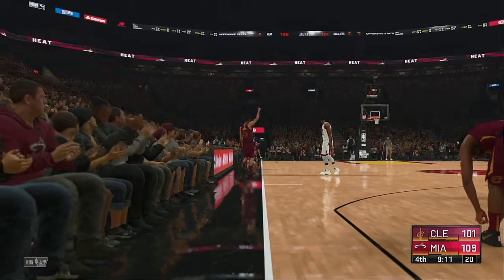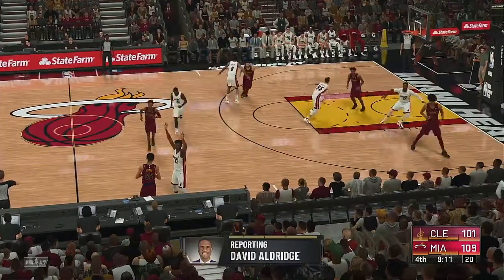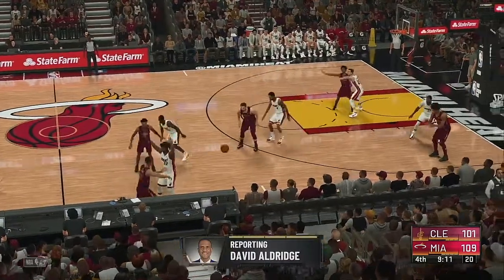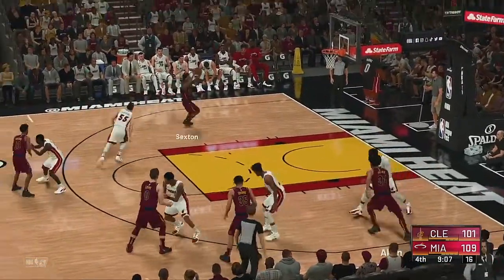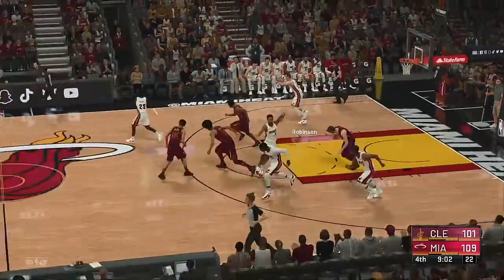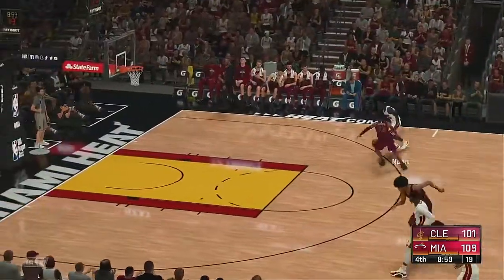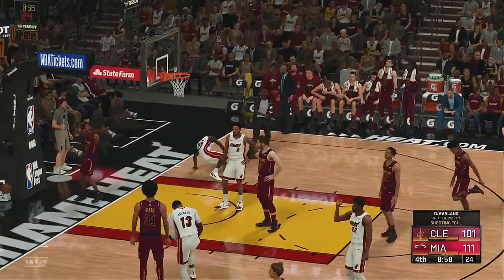Go to the sideline and catch up with our Hall of Famer, David Aldridge. Well, during the break, I listened in on J.B. Bickerstaff's huddle. Not happy with the way this game is going. He said, you're getting used out there on the perimeter. Inside the arc, we're doing some good things, but outside, we're a disaster. Tighten it up. Then we'll see if they can close out on those shooters a little more effectively.